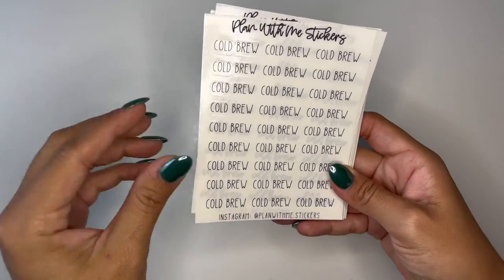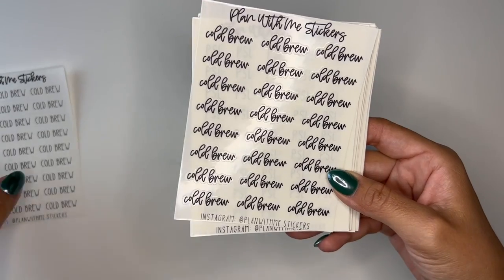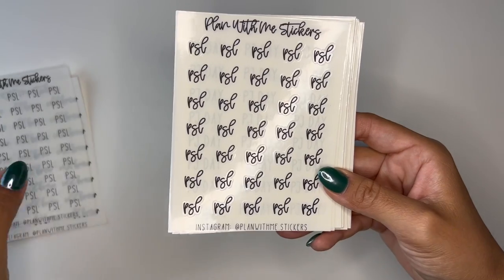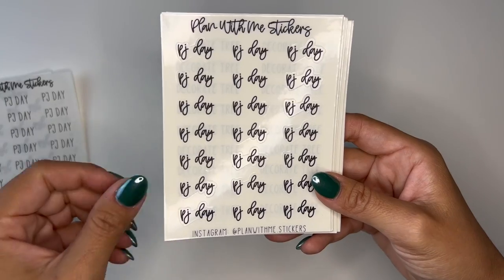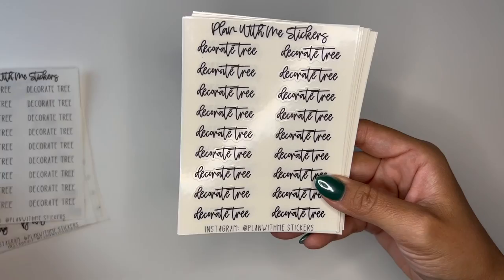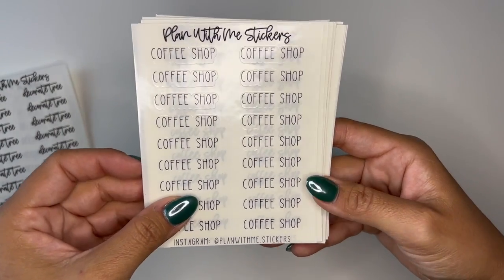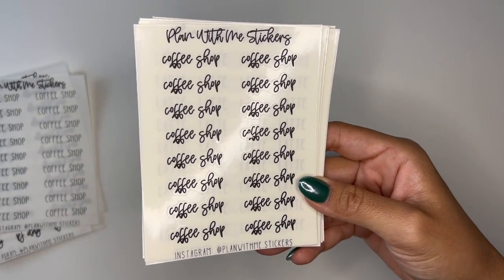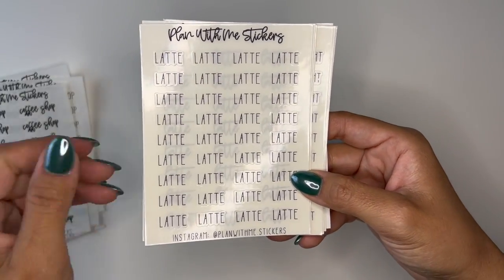So the scripts we have from last week that are still available in shop: we have Cold Brew in Font 1, Cold Brew in Font 2, PSL Font 1, Font 2, PJ Day in Font 1 and Font 2, Decorate Tree in Font 1 and Font 2, Coffee Shop in Font 1 and Font 2. The theme was Christmas, a couple fall things, and coffee shop things. So that's why these scripts all have a theme.